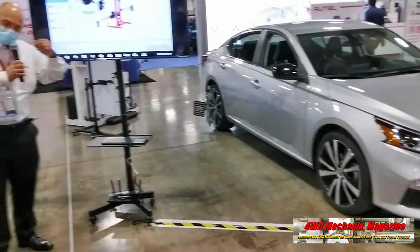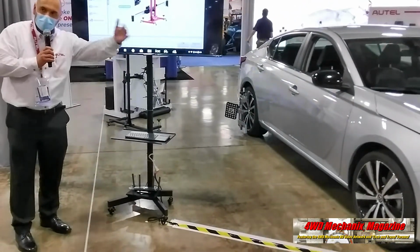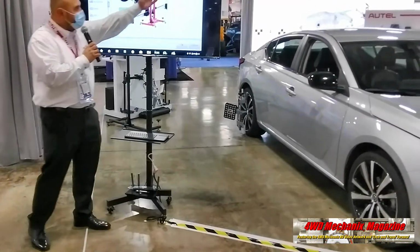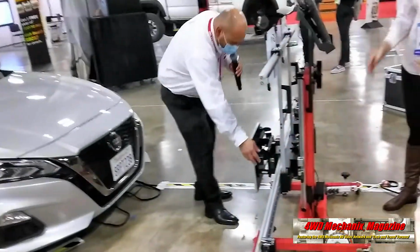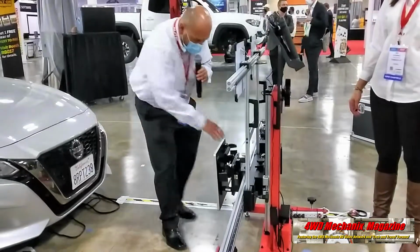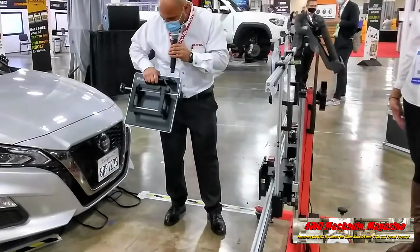Again, it asks us to make sure that you have placed the frame correctly before going into this step. And now it's asking us to attach our target. Okay? So, as you can see, it gives us this radar, and we're able to mount it directly to the crossbar.